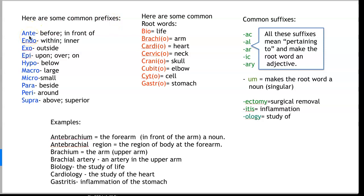It comes before a root word. Anti means before, in front of whatever the root word is. Endo, within, inside. Exo, outside. Epi, upon, over, on top of. Hypo, below. Macro, large. Micro, small. Para is beside versus peri, which is around. Supra is above, superior.